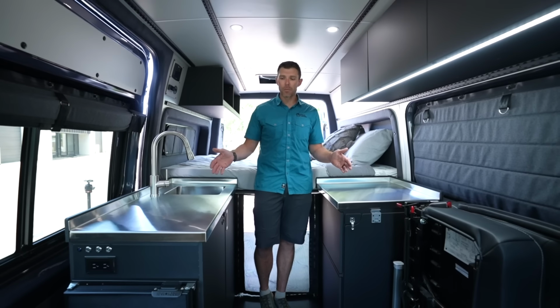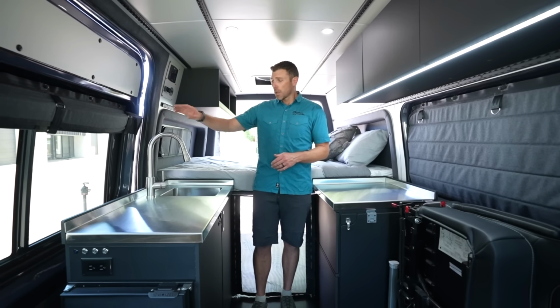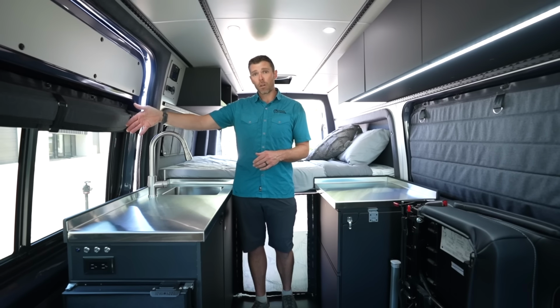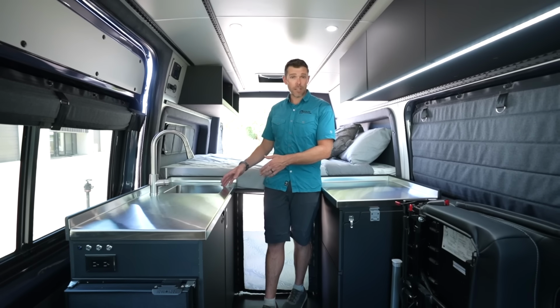We're going to get started up here in the front in the galley area. We've got the sink galley on my right here in front of the slider door. The faucet is set up so that you can swing it to the outside if you want to utilize water out there. The faucet's tied into a 20-gallon freshwater system with a 7-gallon gray water tank underneath the sink here.